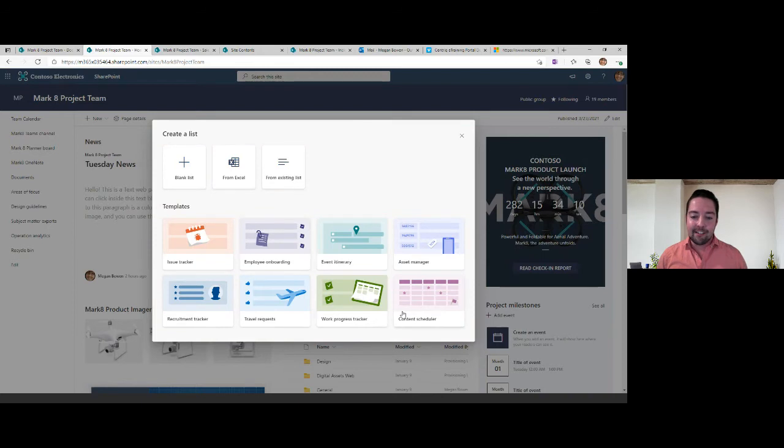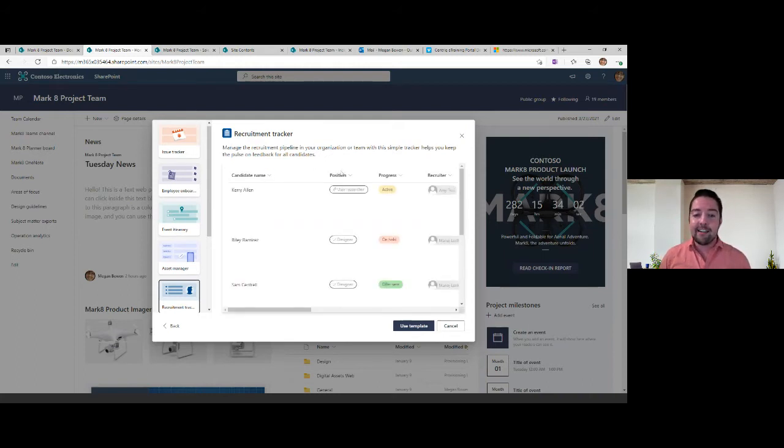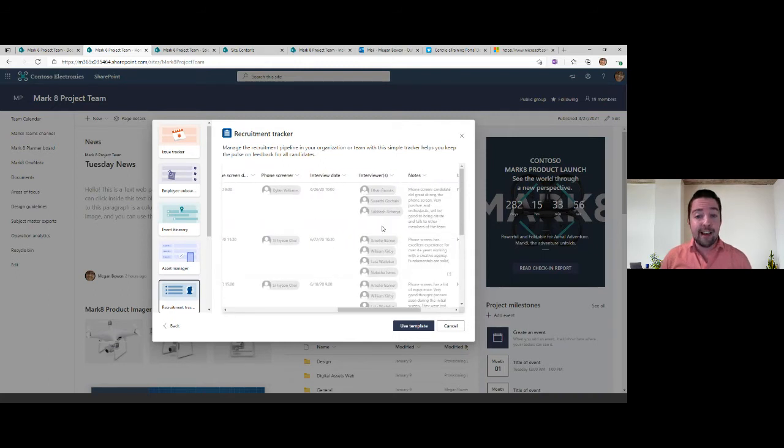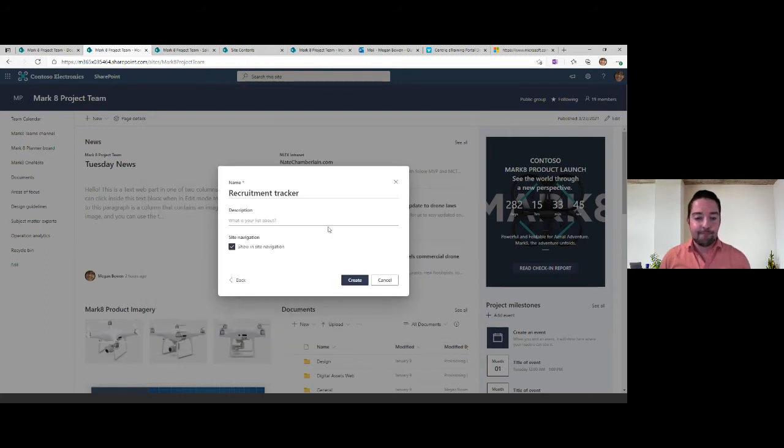All right, so we can see what we just saw on the slide. Now, when we choose one of these, let's say Recruitment Tracker, it's going to show us all of our columns that we're going to get with this template. So I can see candidate name, position, progress, and I can scroll over and see that some of these have conditional formatting. Some of them are pulling from Azure AD, where I can see the interviewers here, and I would see their pictures as well if I chose to. And we can put links, we can put documents and such. So let's go ahead and use this template.